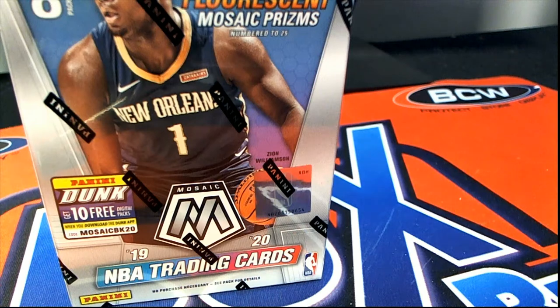It's Mosaic Basketball. We're looking for the orange Mosaic. We're looking for the autograph that could come out of here. Hopefully we get something big in this break.